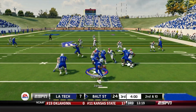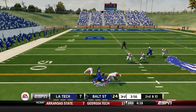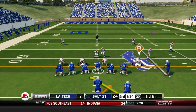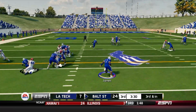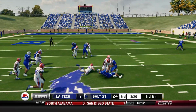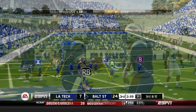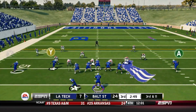So now Baltimore State is looking to extend their lead even further as Jones finds Griffin. Griffin is able to dodge a defender just shy of the first down marker. Now it's going to be 3rd and inches. And again with the read option, and again Jones runs it, and again he slides for a first down into Louisiana Tech territory. Now we have a 3rd and 11, just under 3 minutes to go in the 3rd quarter.